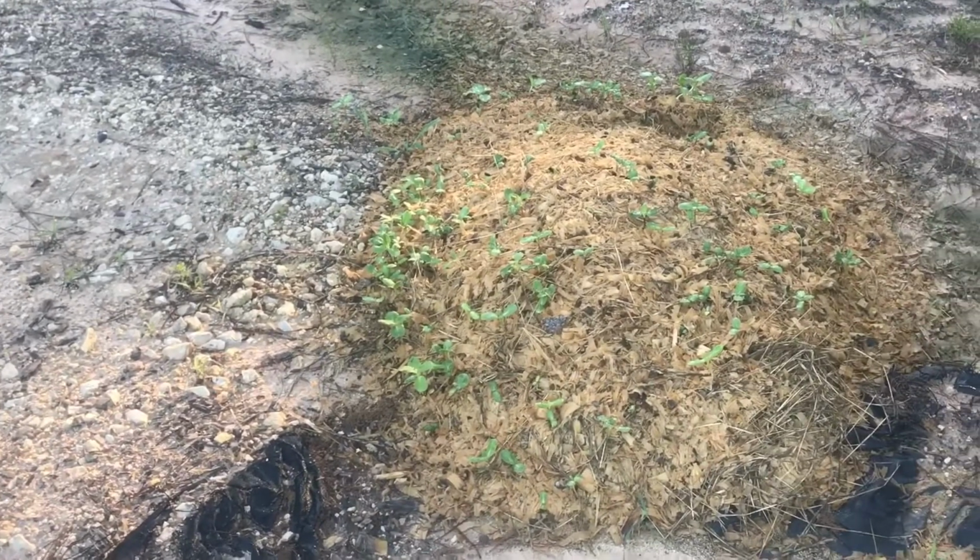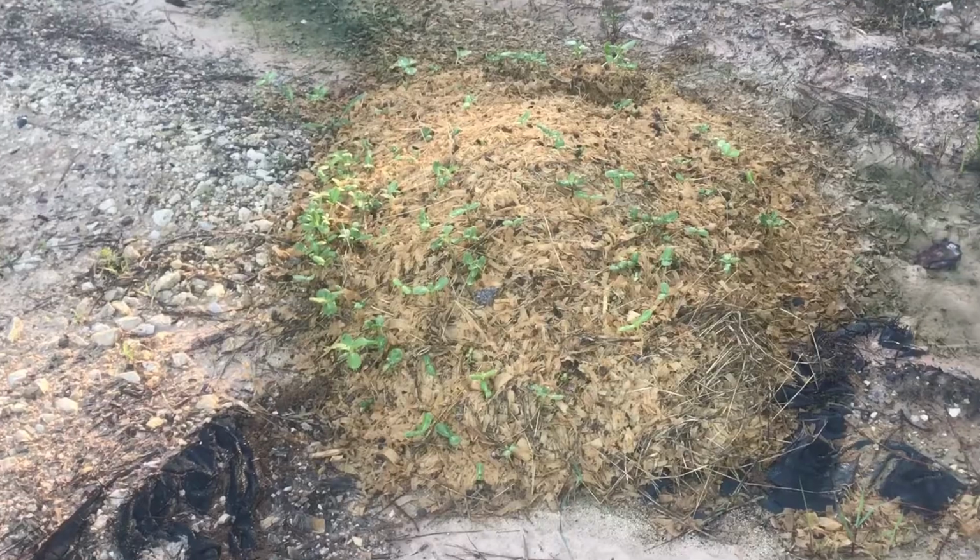Excuse me. My wife spilled a wheelbarrow load of goat bedding. So there's your proof. That's where it all comes from.